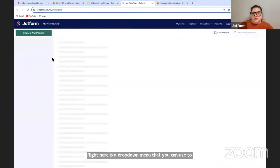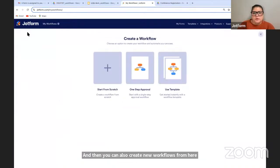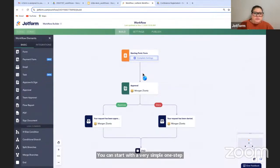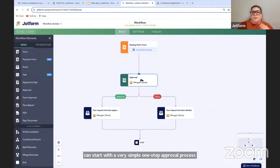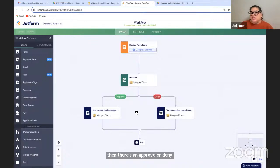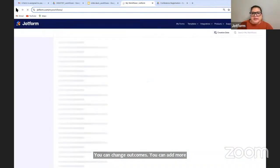So you can go to My Workflows. You'll see all of your active workflows, and you can see some of my deleted or hidden ones. And then you can also create new workflows from here. When you click that, you'll see three options. So you can start with an entirely blank slate and build everything from the ground up. You can start with a very simple one-step approval process. So here, this is just a standard approval. The approver is the account owner. You would slot in the form that starts this process, and then there's an approve or deny. All of this can be expanded on and changed. So you can change approvers, you can change the starting points, you can change outcomes, you can add more outcomes, etc. So you can completely build on that.